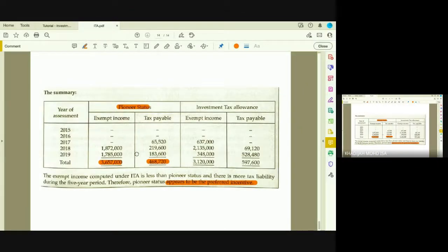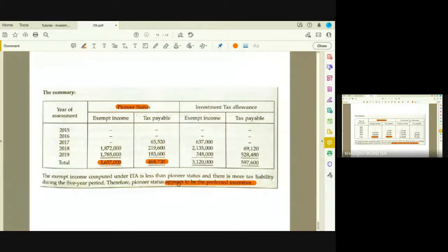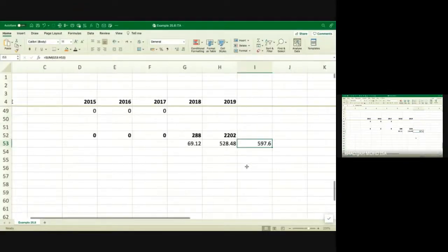So because of that, you say that for this company, Pioneer is better because they have a higher exempt income and a lower tax liability. You explain a bit. Therefore, Pioneer status appears to be the preferred tax incentive. That's how you conclude when you do both computations, Pioneer and ITA. You must come to a conclusion on which one is a better option for the company. Again, I don't have to show the whole years because I can always take the totality only. So I just take the total there.